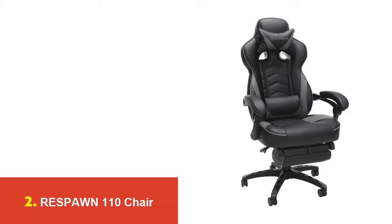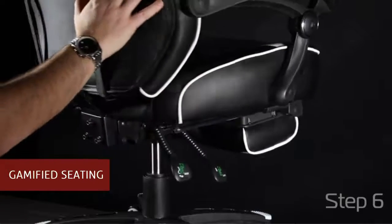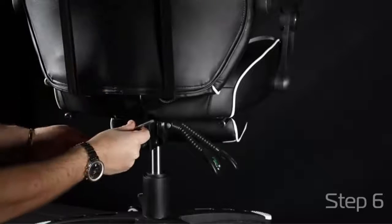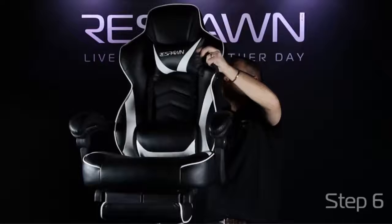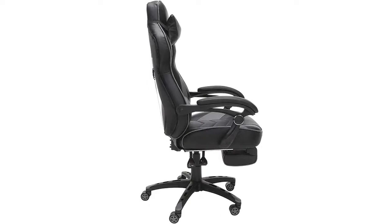Our list at number 2. Respawn 110 chair. Gamified seating, a racer style gaming chair that provides luxury and comfort, whether it's used for intense gaming sessions and climbing to the top of the leaderboards or long workdays.